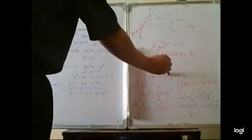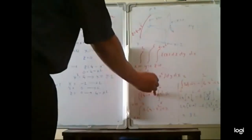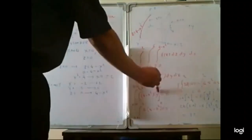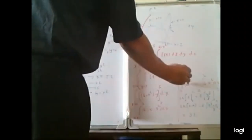So the integration and differentiation cancel, and here you get y. So the x limit is 0 to 2, 4 minus x squared, with y limit 0 to 6, dx. We substitute the 6 here, so the integral is x from 0 to 2 of 6 times 4 minus x squared, dx. That gives the integral from 0 to 2 of 24 dx minus the integral of 6x squared dx. You integrate this and put in the limits, and you get the answer.